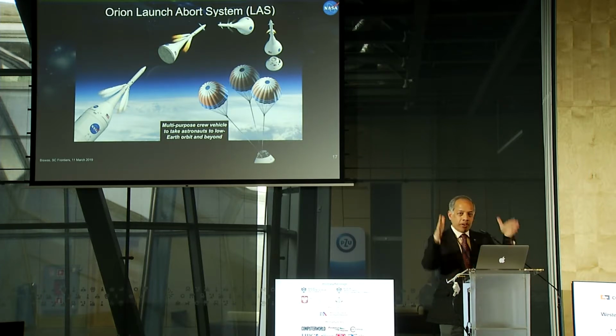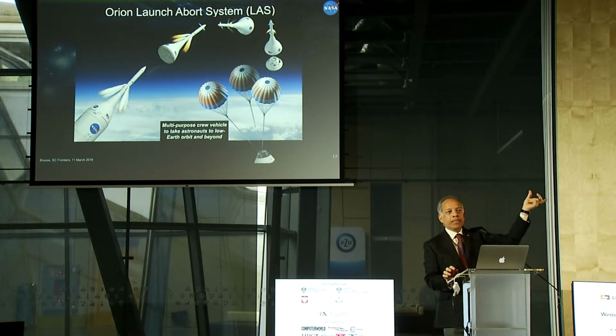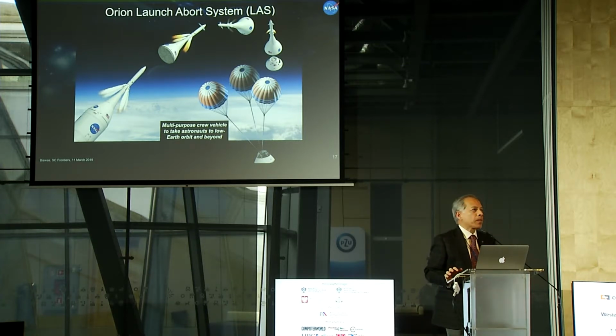if there is a problem with the rocket. So I have a massive rocket, then I have two people sitting on top of it, but on top of those two people in the MPCV, I have to have another rocket so that I can take the MPCV off the rocket stack if this rocket stack starts having a problem. And so we have to also have the launch abort system.